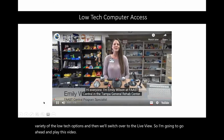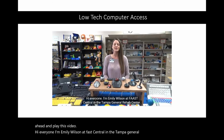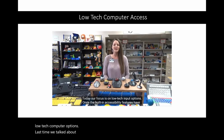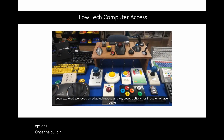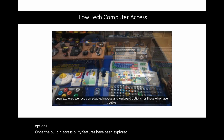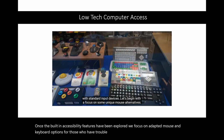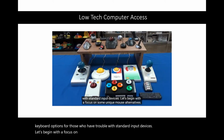Hi everyone, I'm Emily Wilson at FAAST Central in the Tampa General Rehab Center. Today's topic is low-tech computer options. Last time we talked about built-in, no-cost solutions. Today our focus is on low-tech input options. Once the built-in accessibility features have been explored, we focus on adaptive mouse and keyboard options for those who have trouble with standard input devices. Let's begin with a focus on some unique mouse alternatives.